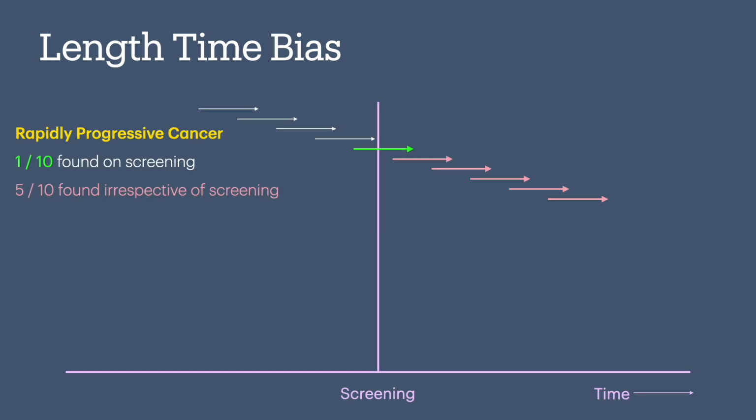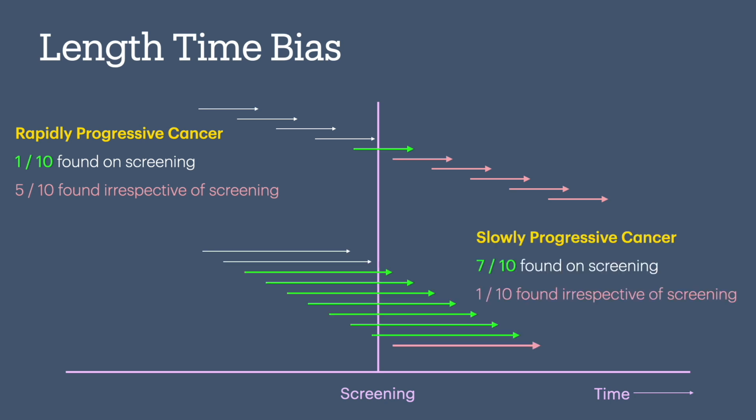And the last is length time bias. For rapidly progressive cancers, the screening interval may be too short. In this example, a screening program only finds one progressive cancer via screening, and 5 would have become symptomatic even before the person had a chance to undergo screening. For slowly progressive cancers, however, the screening test finds a lot more. In this example, 7 out of 10 are found, and 1 slowly progressive cancer, irrespective of screening.